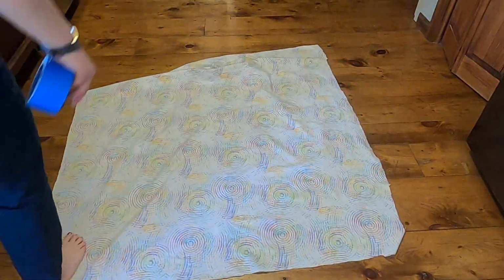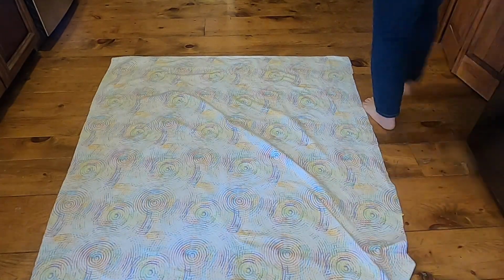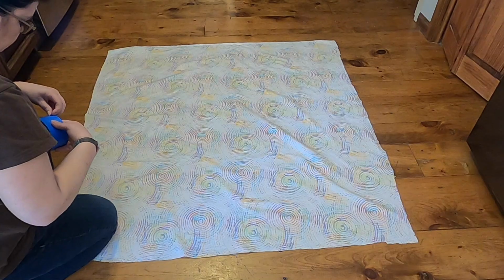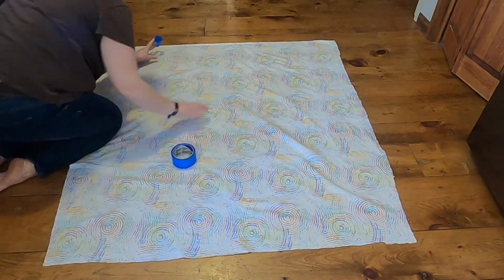So first I lay the backing down with the pretty side down towards the floor. That's the back of the quilt. And then I'm getting it all straightened out with my feet. I use my feet all the time to do that type of stuff. And I'm taping it down.